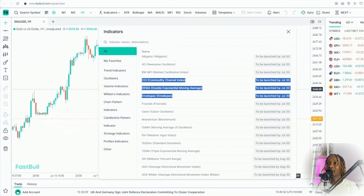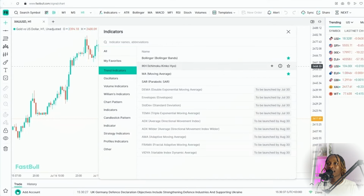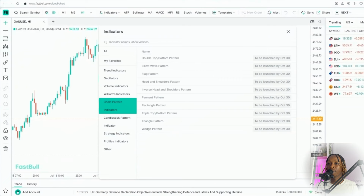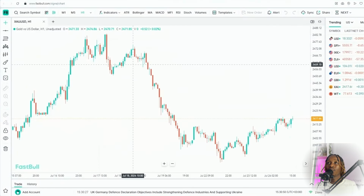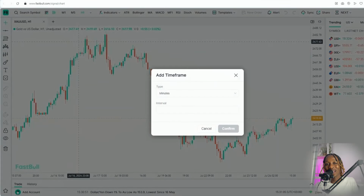And here you can clearly see that they are still working on some new indicators. But there are some indicators that are already launched, right? So some indicators are to be launched at the end of the month. This is crazy, right? So now, speaking of indicators, the next thing that I'm going to be talking to you guys about is the time frames, right? So on some charting platforms, you have to pay in order to access some other time frames, right?